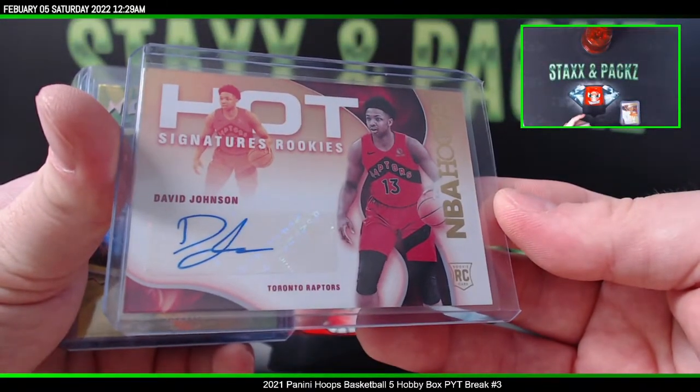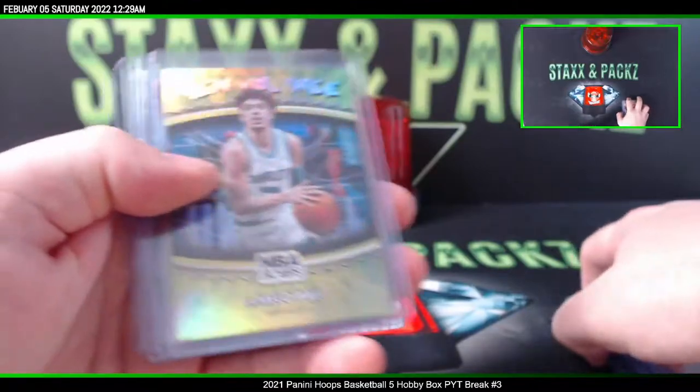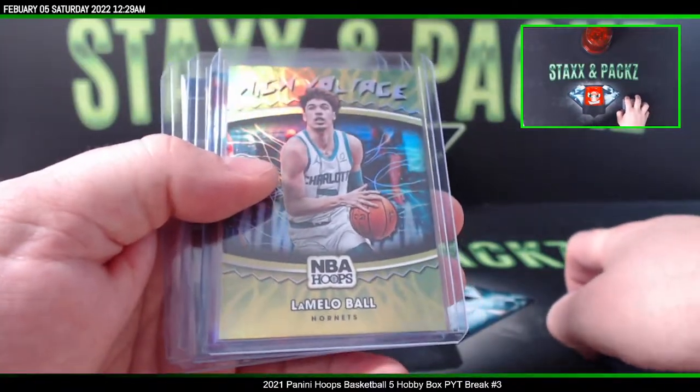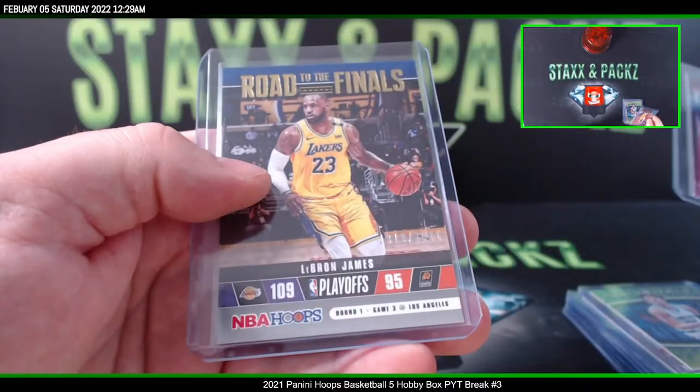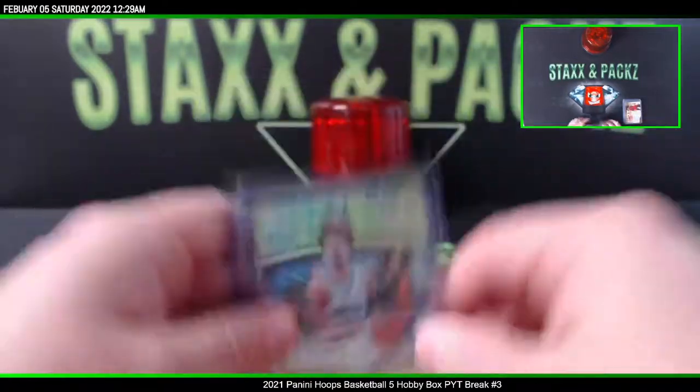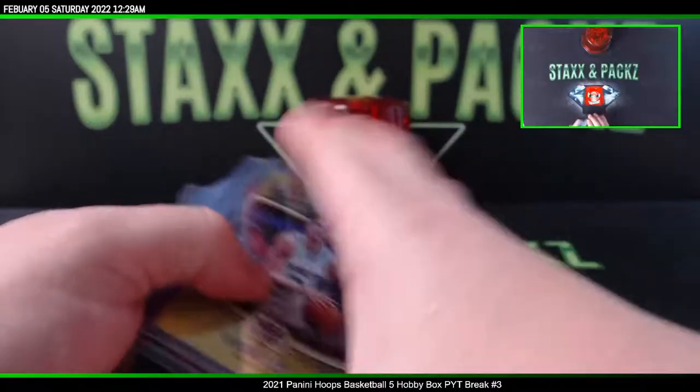David Johnson for the Raptors. Here's a LaMelo high voltage. LeBron hypnotized and LeBron Road to the Finals 2021. That's going to do it for our hoops.